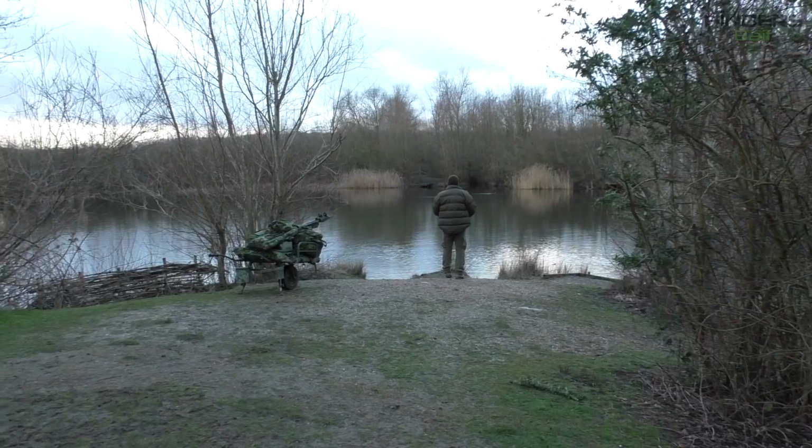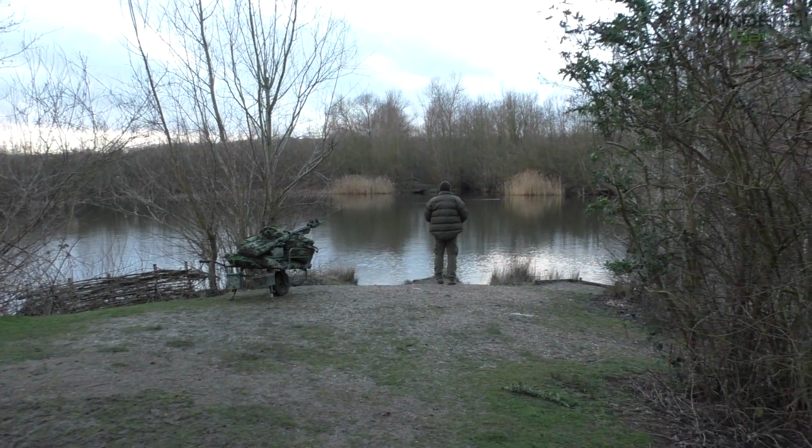We started off on the point swim when we first turned up this morning, because generally that's a good place to start. You can see a lot of the lake, a lot of the water from there, and cover pretty much the whole lake from that one swim. It just didn't happen this morning off there. Tried casting various bags and hinge stiffs everywhere, but it just wasn't happening.